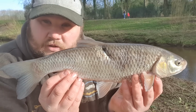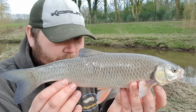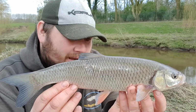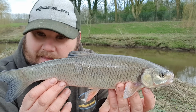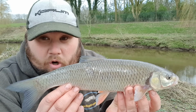But let's get it straight back. So if that last fish was in the wars, then this one is like a newly minted one, not a fin out of place and in mint condition. I really enjoyed this session. It's not been easy. That wind has made control and presentation very hard, but well worth it when you get them. And like I say, they just come into the swim.